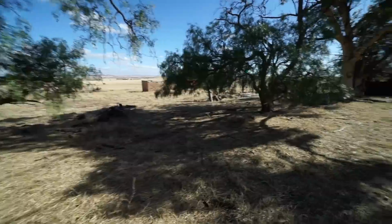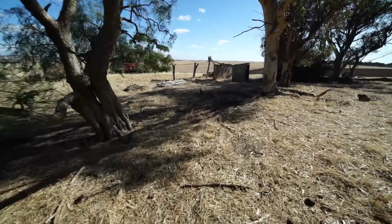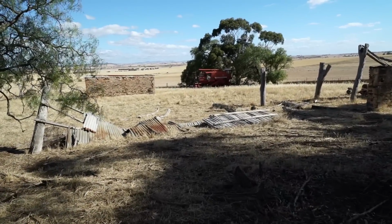I love trying to solve those mysteries. Let's see what's going on down here. Look at the old dunny. That's a fair walk. I think that's an old Massey Ferguson over there.